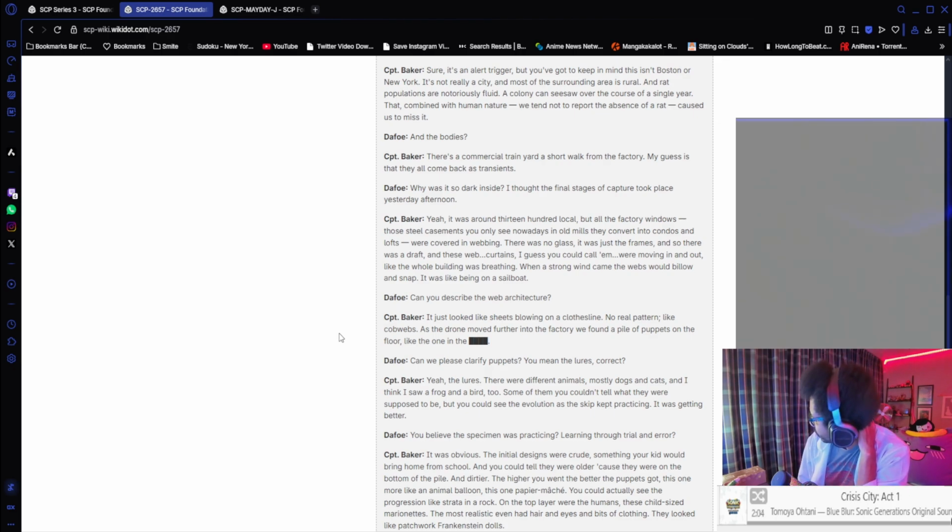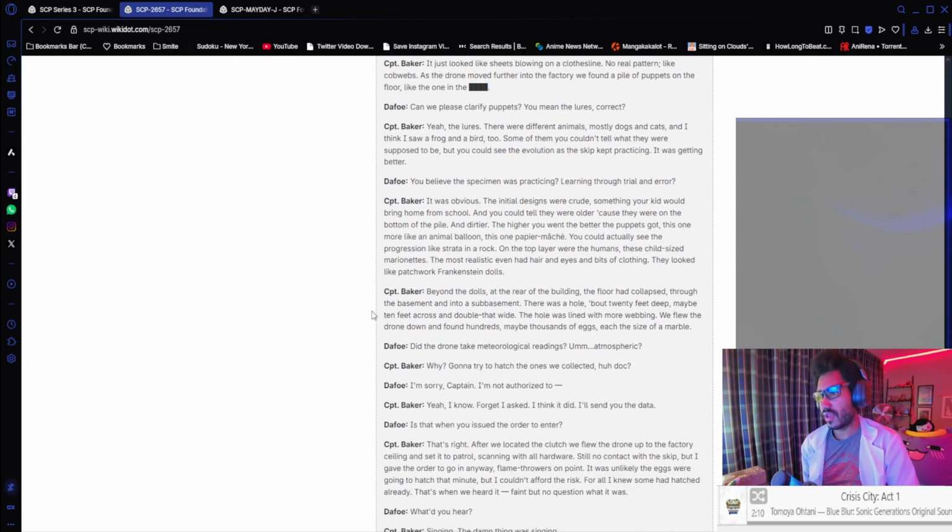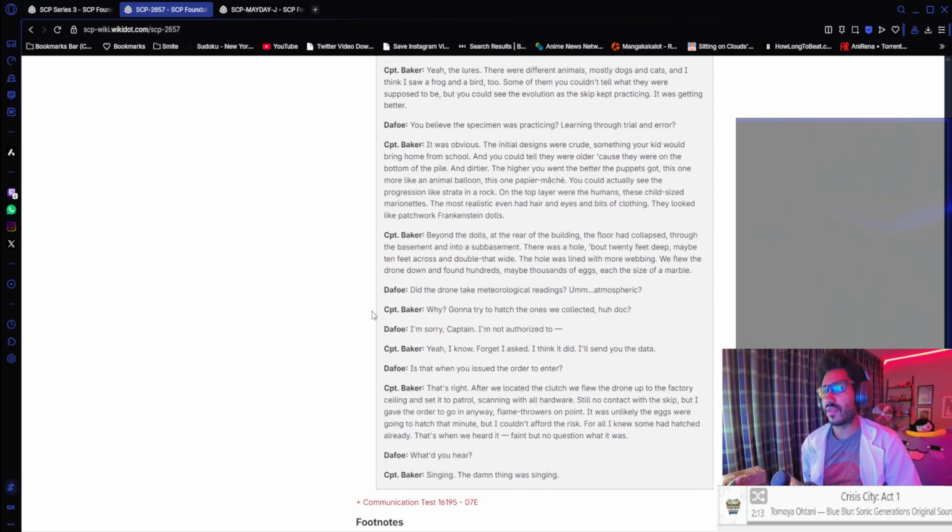It was getting better. You believe the specimen was practicing, learning through trial and error. It was obvious. Initial designs were crude, something your kid would bring home from school, and you could tell that they were older because they were on the bottom of the pile and dirtier. The higher you went, the better the puppets you got. This one more like an animal balloon. This one's paper mache. You could actually see the progression, like strata in a rock. On the top layer were the humans, these child-sized marionettes. The most realistic even had hair and eyes and bits of clothing. They looked like patchwork Frankenstein dolls.